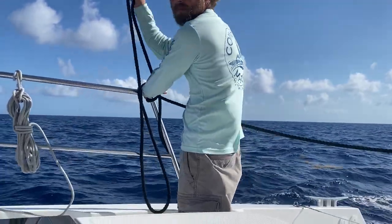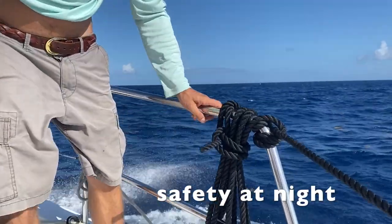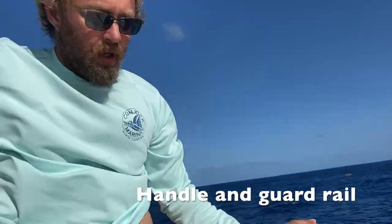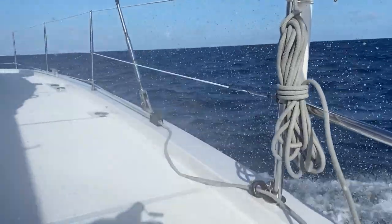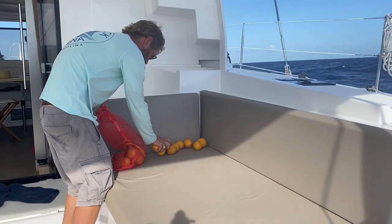So Captain Ben, what are you doing? So when it's dark in the night, what? You have a handle. Woohoo!